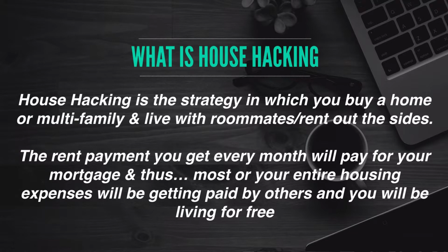One of the ways that I've made my money work for me to build passive income is through the strategy called house hacking. This is a strategy in which you buy a home or a multifamily and live with roommates or rent out the sides. The rent payment you get every month will pay for your mortgage, and thus, most or your entire housing expenses will be getting paid by others, and you will be living for free.